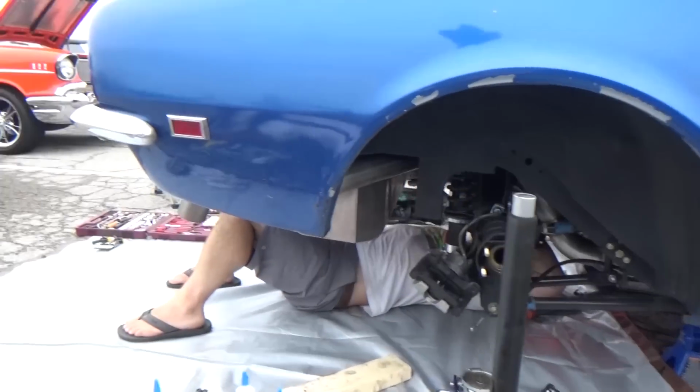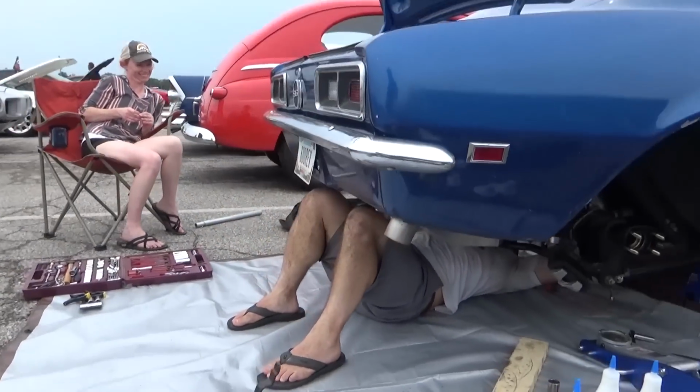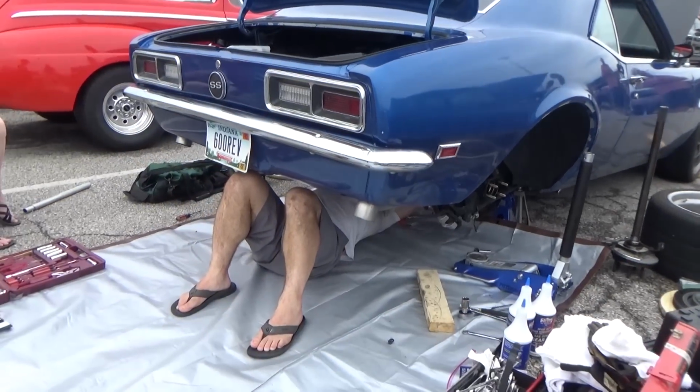Just changing the oil, are you? Yeah, that's Power Tour.